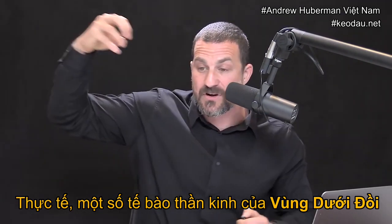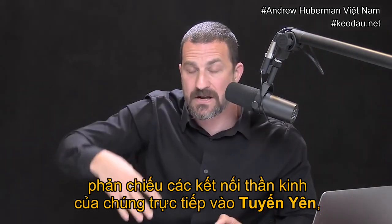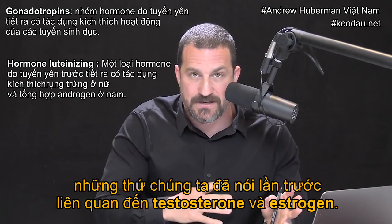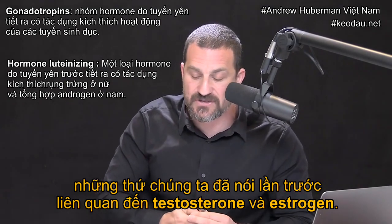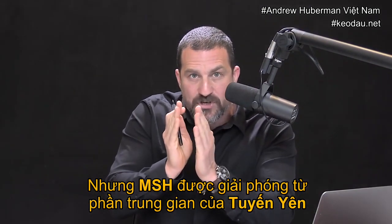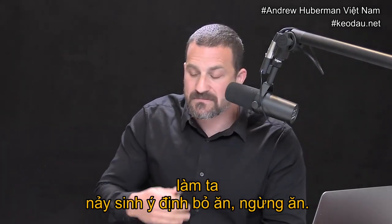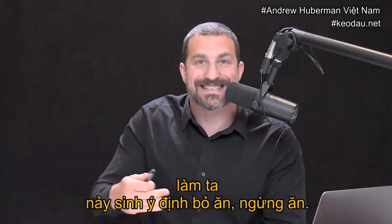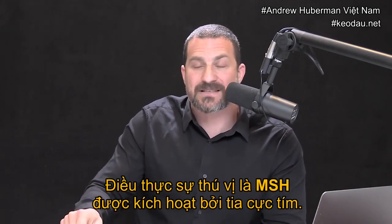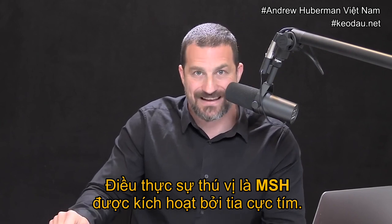Actually, some of the hypothalamus neurons project their neural connections directly into the pituitary to release things like gonadotropins and luteinizing hormone, stuff we talked about last time in reference to testosterone and estrogen. But MSH is released from the medial portion of the pituitary, and it stimulates the desire to not eat, to cease eating. What's really interesting is that melanocyte stimulating hormone is activated by ultraviolet light.